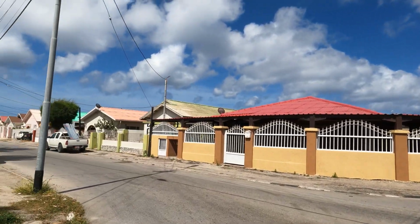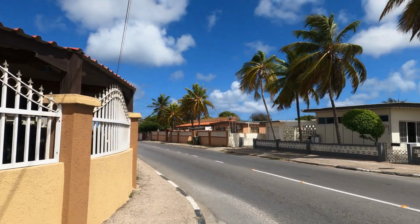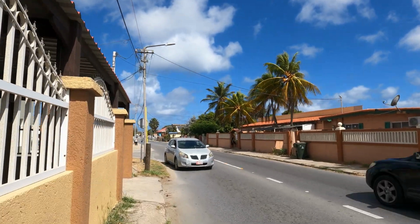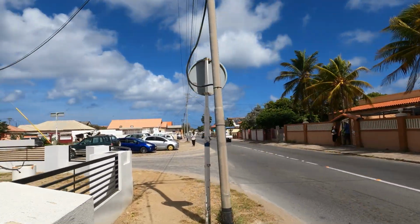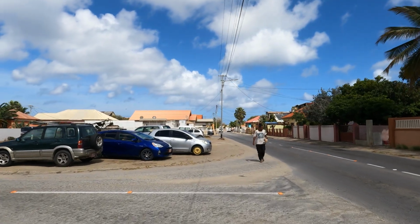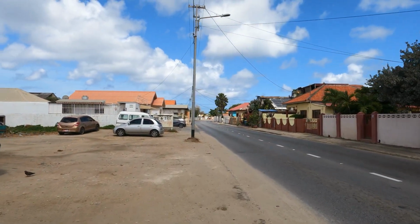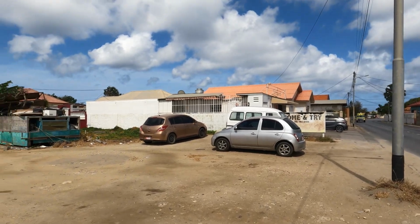Yeah, just very nice, very interesting neighborhood to walk around. Lots of color as well. Lots of color and a real mix of vegetation and plants. A real island feel to it. Yeah, lots of cars, not a lot of people on the street. So I suppose a lot of people prefer to drive in this weather. It's only tourists like myself and a few others that are really trying their luck with the heat.